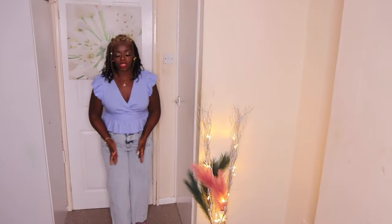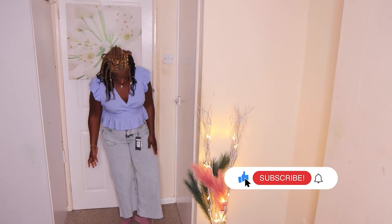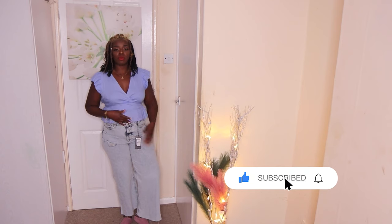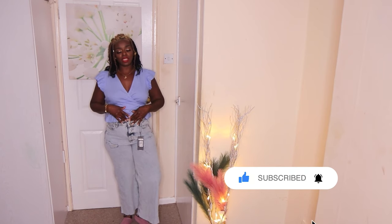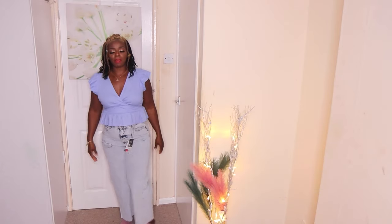Yeah, and I got this trouser that I'm wearing now from Primark. This is how the length is, it's a crop length, like the ankle length. And it's a high rise as well, but look at how far it can go on me. And this is size 14.